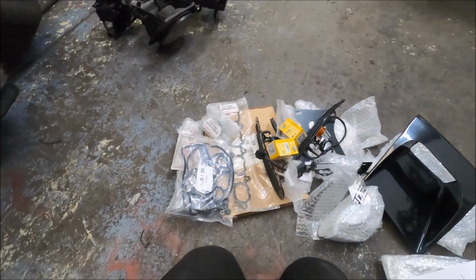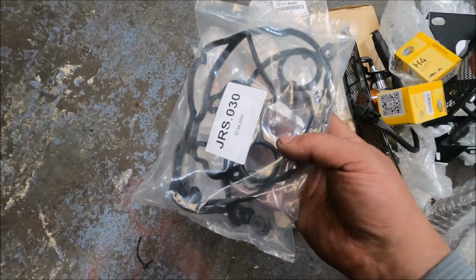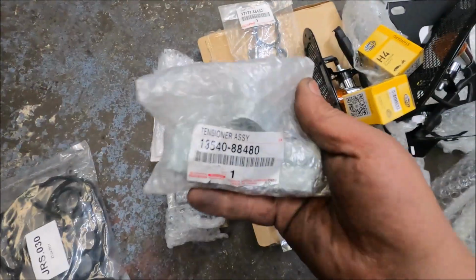Afternoon, another day at the workshop, and loads of little bits and pieces have arrived for the cars, so I can make some progress for once. Lots of little things have arrived. This is all Corolla. That's the cam cover gaskets I needed. Inlet manifold gasket, that there's exhaust manifold gasket. That is the cam belt tensioner.